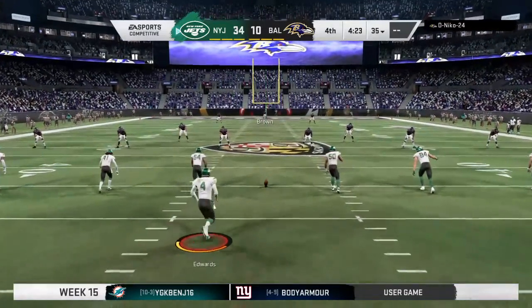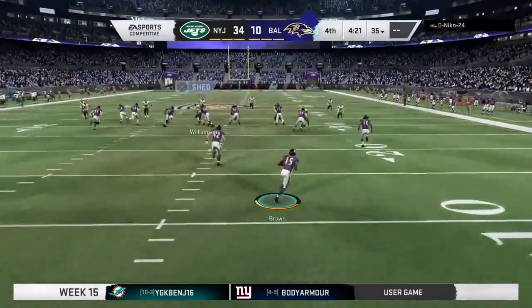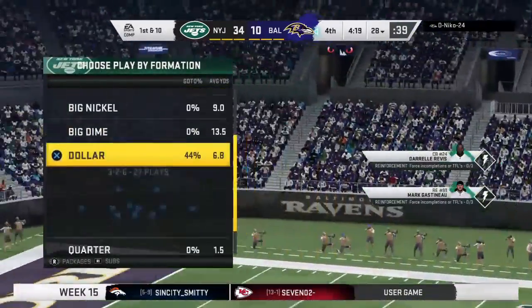Now after the touchdown, it's Lachlan Edwards to kick it away. This is taken at his 4. And he's up across the 25 and down at the 28-yard line.